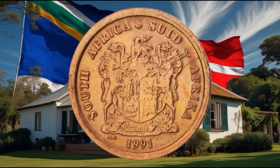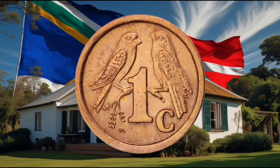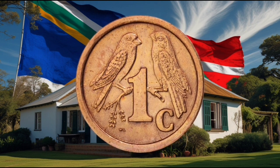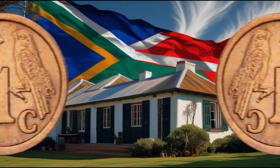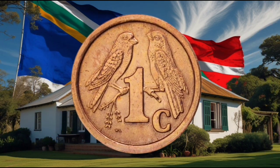Storing your coins properly is also important. Use coin holders or capsules to avoid scratches and corrosion. Keep them in a cool, dry place and avoid handling them with bare hands. Whether you're a seasoned collector or just starting out, this 1991 South African 1 cent coin is a piece of history.